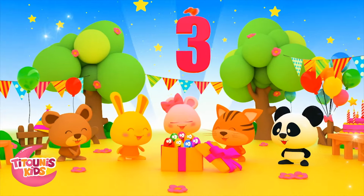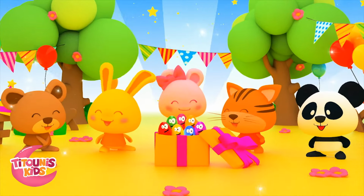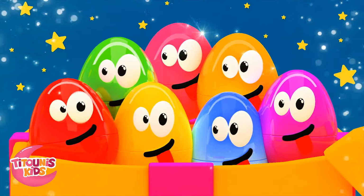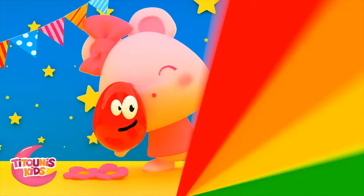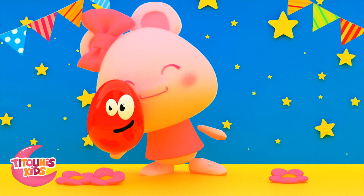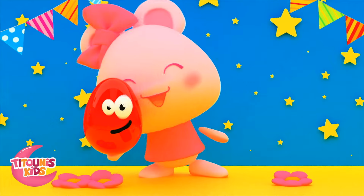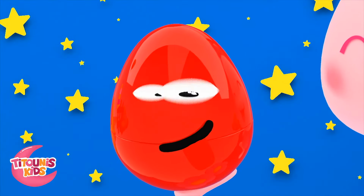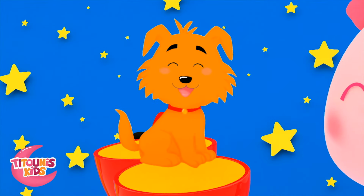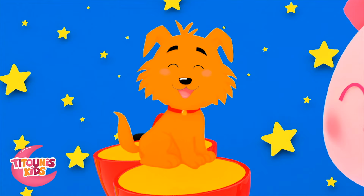1, 2, 3! Oh, look! These are colored surprise eggs! Let's open the red one! Mech, mech, mech, what's hiding in the egg? 1, 2, 3! Aw, a puppy! Great!